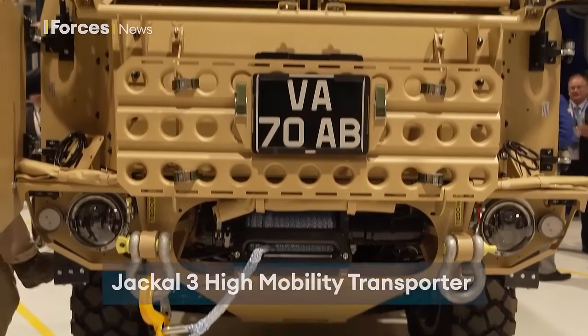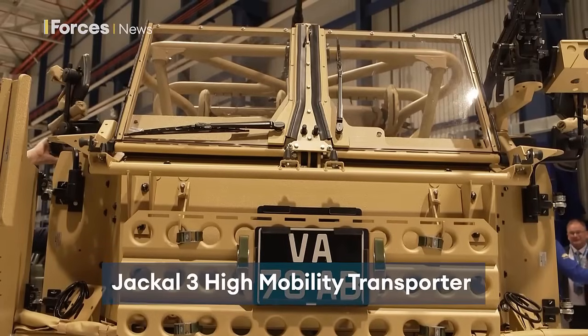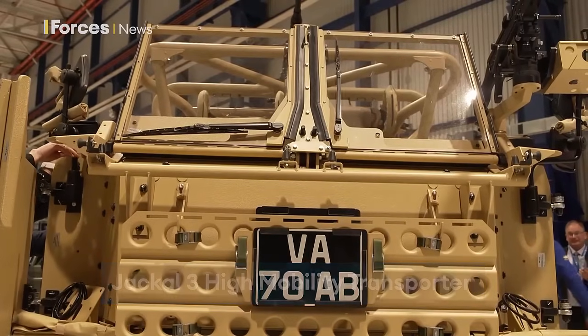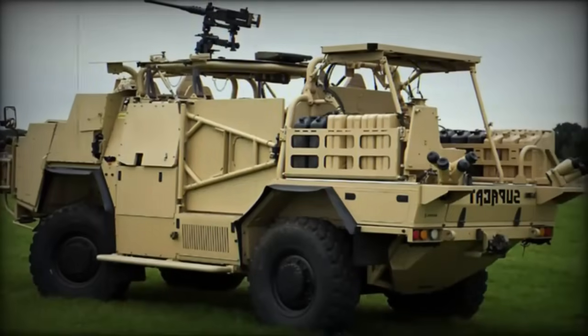The Jackal 3 is the latest generation of Jackal vehicles that first entered service with the British Army in 2008, including improved crew protection and increased gross vehicle mass for greater load carrying. In addition, a new suspension system will improve off-road performance, with the vehicle able to be reconfigured from its current 4x4 configuration into a 6x6 variant to increase load carrying capacity.